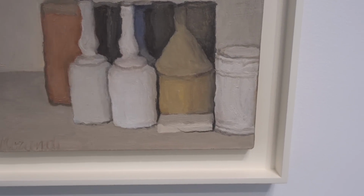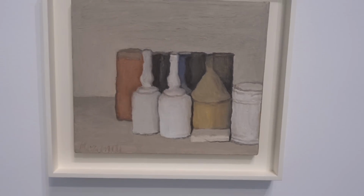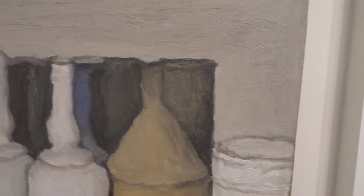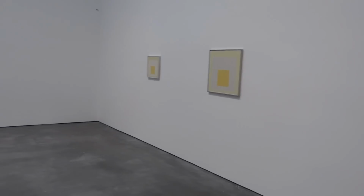I think one of the things I like about him is that the work is so spare. It's so kind of minimal. And I know that he influenced a lot of people like Philip Guston as well. Oh, this is great. Let's look at this suite.